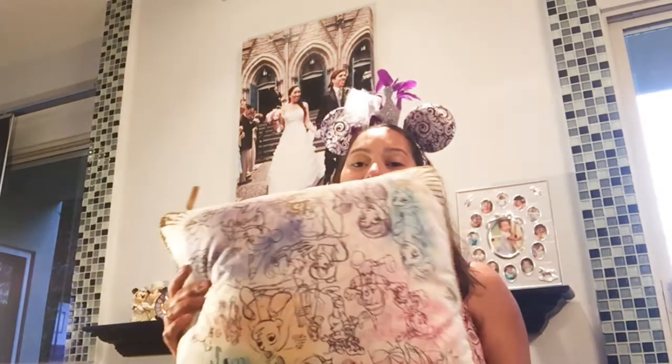Okay, so I'm going to transition to my Tokyo Disneyland trip. We went there last year, and it was during their 15th anniversary, so it was the year of wishes. Got this gorgeous pillow. I'm so excited about this.